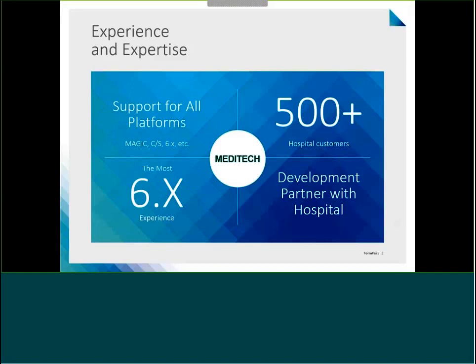From Form Central, a platform that was designed specifically for our Magic clients, to FastPrint for client server and the 6.x users, we have your form and e-signature needs covered. We're also currently testing integration with the Meditech Web Ambulatory offering so that we can get some signature capture capabilities in that as well.